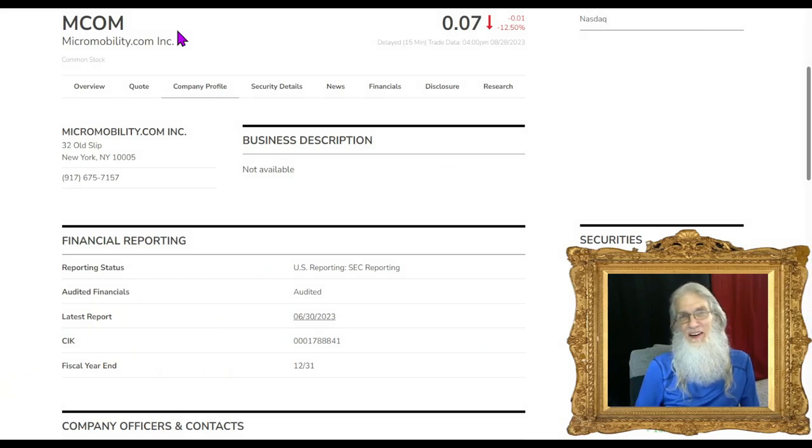Last ticker we're taking a look at comes from the major exchange. This is micromobility.com, ticker MCOM. Now, over the last 5 days, I've been asked to look at this by a few people. So a couple days ago, I looked at the charts, and they looked like they had the potential to be setting up an atypical breakout chart. I was right. It did.